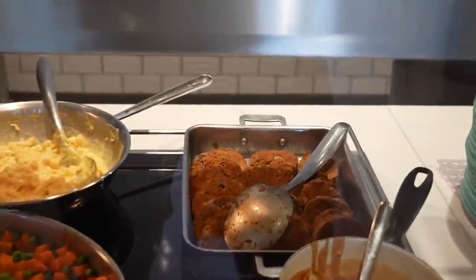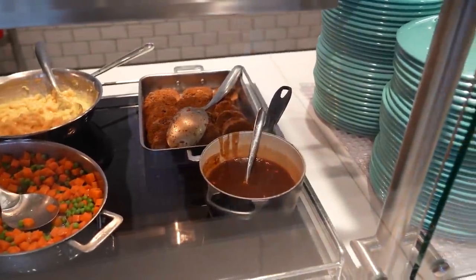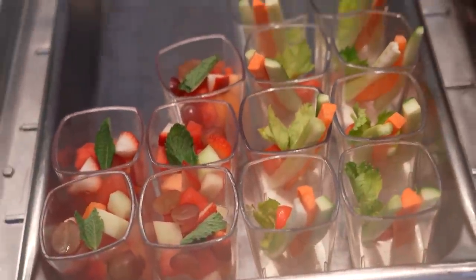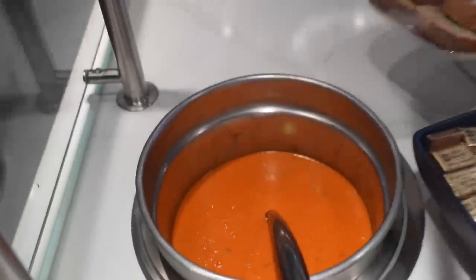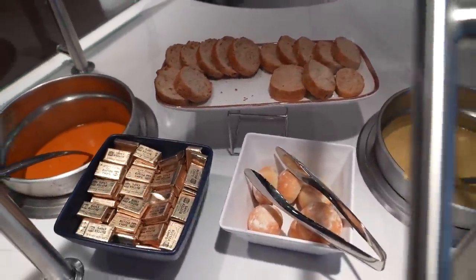And some ketchup. They have ketchup glazed meatloaf. I actually kind of might get that. Some gravy for it too. We got a fruit salad. Yummy, yummy. Some carrots and celery. Some fresh fruit. Cream of butternut squash soup. A cream of tomato soup. A brioche roll and some butter.